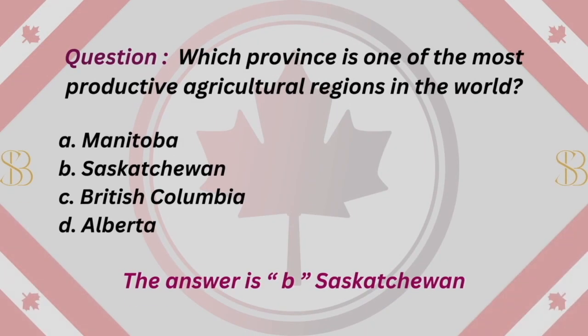Question: Which province is one of the most productive agricultural regions in the world? A. Manitoba. B. Saskatchewan. C. British Columbia. D. Alberta. The answer is B. Saskatchewan.